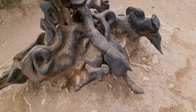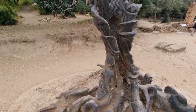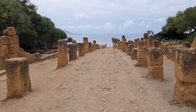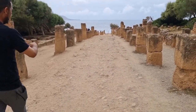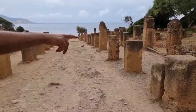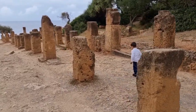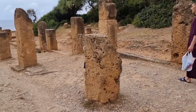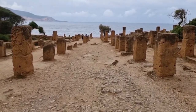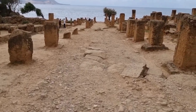Look, perfect. This is the road of the cars until the sea, and we have the sewage underground. Oh, this is shop stores. They are shops for you. Shops, yes, until the sea. So they were selling the olives, olive oil, honey, wine, all these things. Okay.